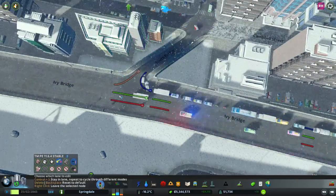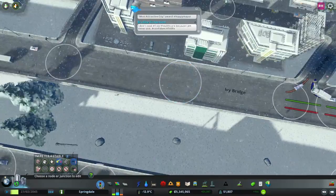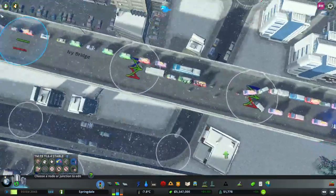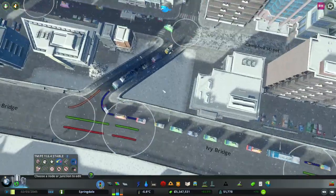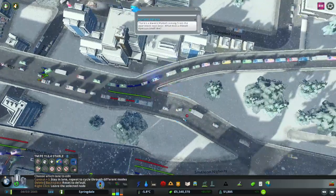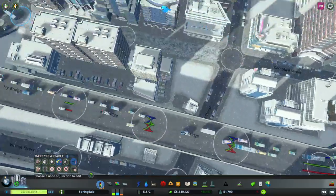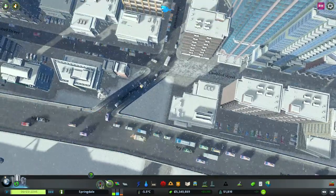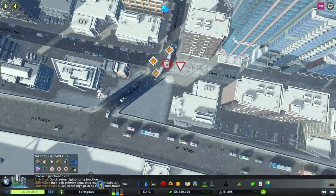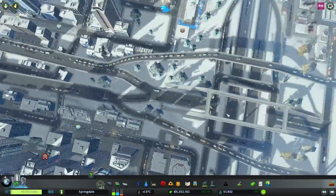Here, we're gonna hit Control S. As you can see, there's a 2-lane road there. They can get off and on there if they so choose. We're gonna say no to transferring there. These guys do generally have to yield, but I think this is helping out a lot, making traffic flow easier.